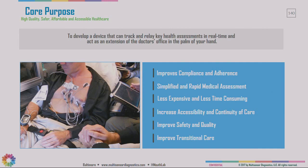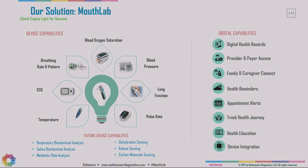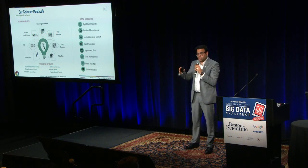In terms of what Mouth Lab can measure today, we can measure temperature, three-lead ECG, breathing rate, breathing pattern, blood oxygen saturation, blood pressure, lung function, and pulse rate, all of this in less than a minute. It's a device that goes in the mouth, and with access to breath, saliva, and mucous membrane, with our proprietary technology and algorithms, we can capture all the different health parameters, not just now, but in the future as well.